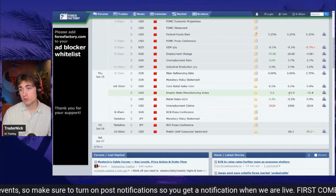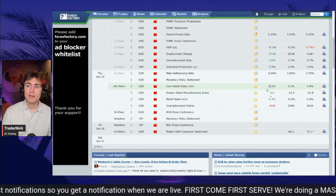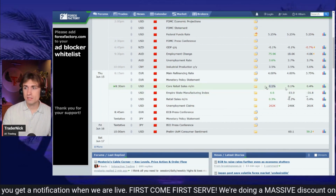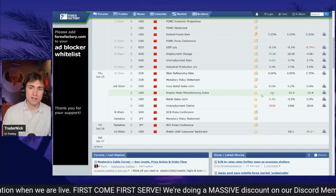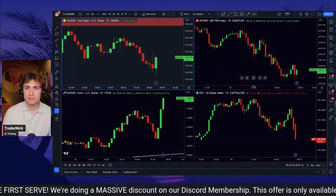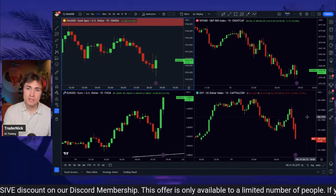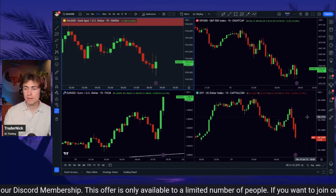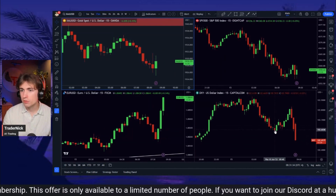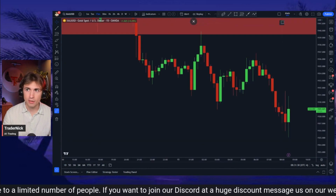Empire State Manufacturing showed a lot of strength here. That's a lot of strength compared to the minus 15. We got 6.6, and core retail sales came out as expected yet again. An as expected number for core retail sales, and gold shooting up here a little bit. The reaction initially is dollar weakness, and we're seeing that kind of play out. You can see dollar breaking through this low of this morning. Day traders watching dollar, you'll notice that you just had a break through the lows.